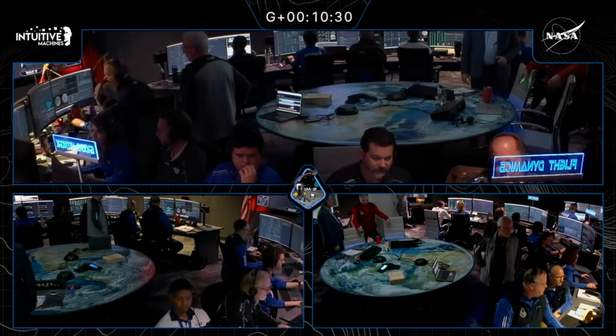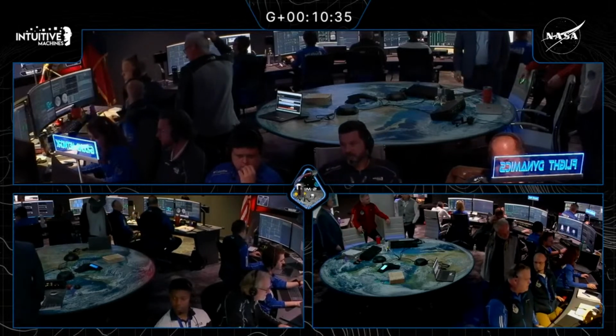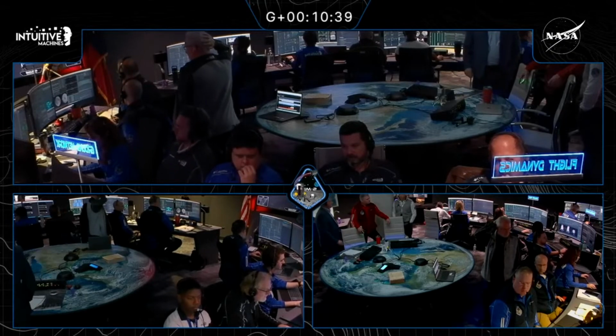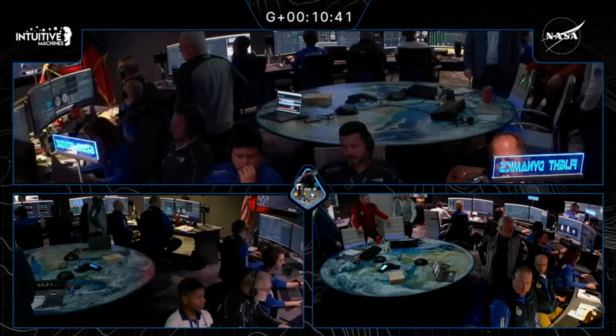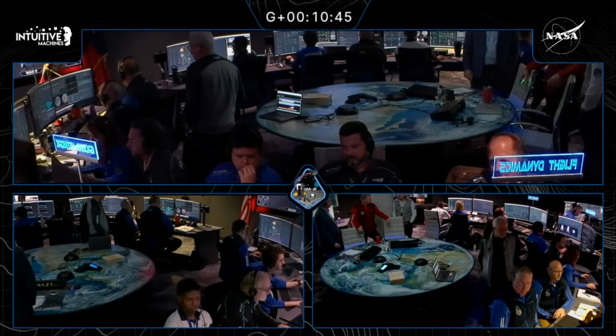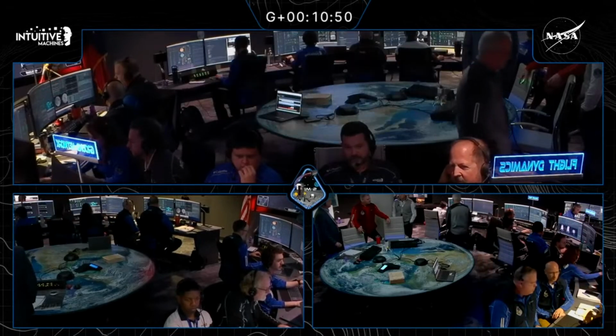Power descent initiation is the braking burn that really committed us to coming down to our landing site today. We were targeting landing at about 11:30 a.m. Central Time, so about 10 minutes ago now. Again, still just standing by for some confirmation from the teams in Nova Control, and hopefully a picture that shows the status of Athena on the lunar surface.